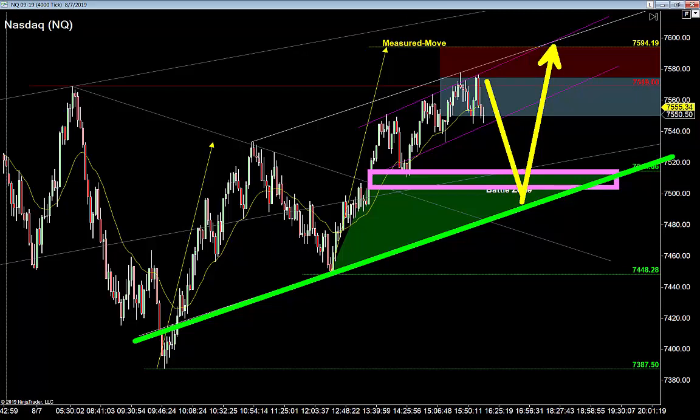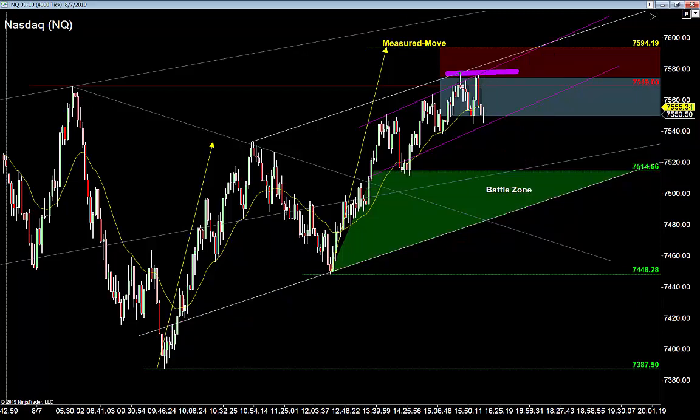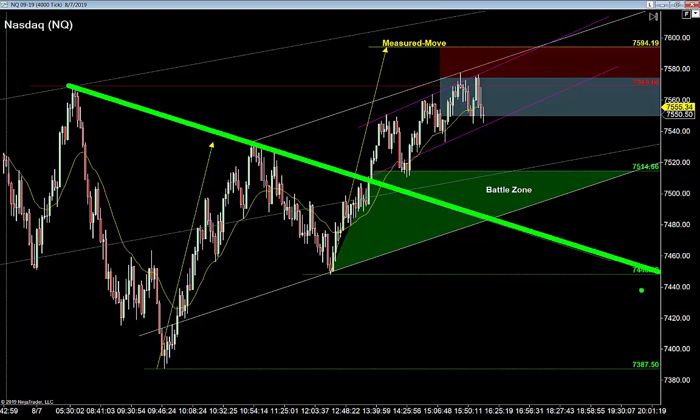As an added bonus too, we have a double top up here. And that may not sound good, but remember the S&P? The S&P had this two-legged pullback setting up. And so we had to worry about that trend line coming down in the S&P. The Nasdaq doesn't really have that problem. So we can get that strong pullback, we can get it clean, right, and get that rise going back higher here.